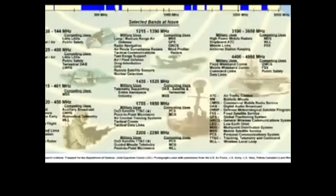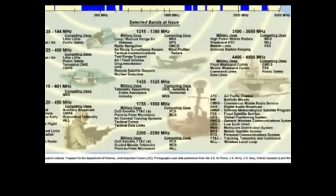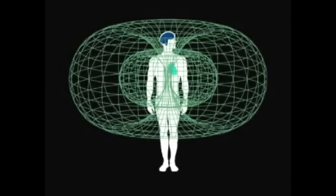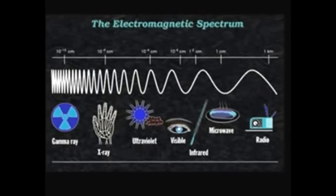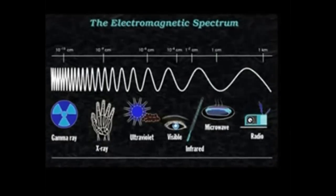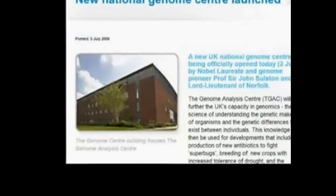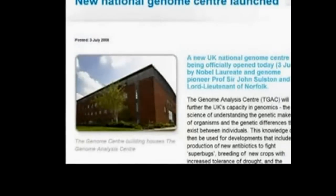Now, I know a physicist who told me that they were tracking people in the lab by the electromagnetic frequency emitted by individual's DNA. In other words, every living thing is an antenna that transmits and receives. We're an electrical system, and the DNA in every living thing has a unique frequency and signal. That is what they're using, what they're focusing on, and what they're weaponizing to completely control us.